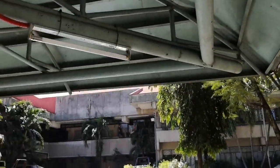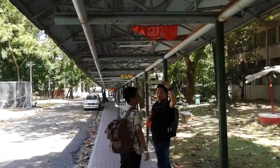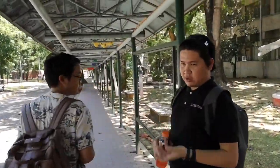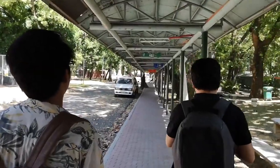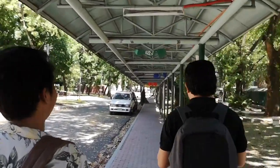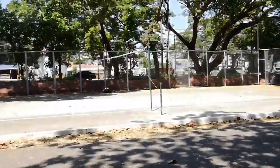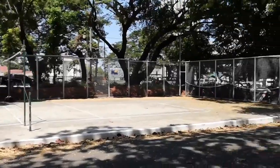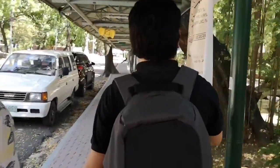Is that the Fab Lab? Yes, on the second floor there's a Fab Lab. It used to be the fine arts halls and rooms, but right now it's basically the Fab Lab, in collaboration with UP Cebu and UPI. The machineries are amazing, especially the 3D printer. And this one is the Batman house. The other one is a car park.